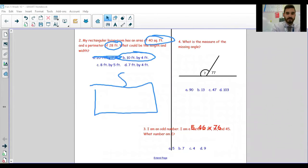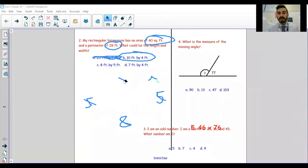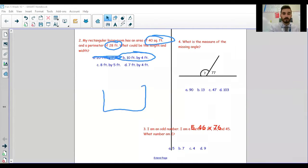If I put 8 feet by 5 feet, length times width to get my area, 8 times 5 is 40. That matches. But if I added all the way around, that would give me a perimeter of 26. So I'm a little bit short there. And then on D, I could actually stop a little early, because if I just focus on the area first, 7 feet by 4 feet, if I do 7 times 4, that gives me an area of 28. That doesn't even match the area, so I'd be able to eliminate that one too.